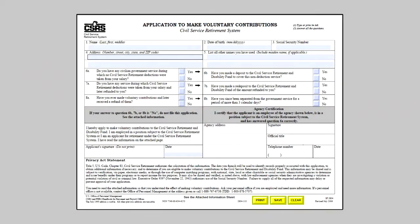You must be currently employed or have an application for retirement that is being finalized, and you may not have received a refund of voluntary contributions during the current service. Step 1. Fill out SF 2804. Send this to the personnel office. Do not send any money at this time.